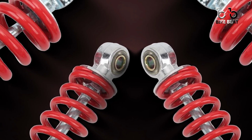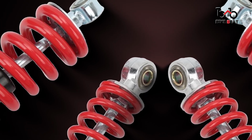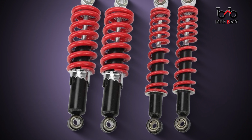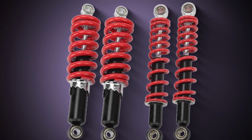And there you have it, the top 7 best motorcycle suspensions for racing. Each product on this list offers unique features tailored to enhance your bike's performance and your racing experience. Upgrade your suspension today and feel the difference on the track.